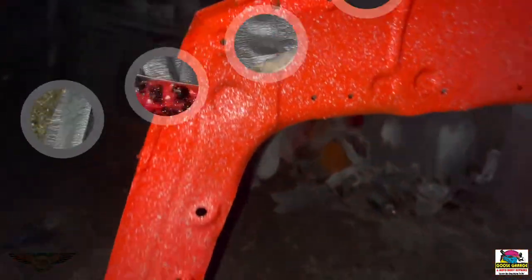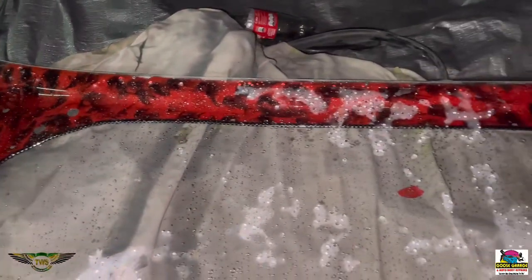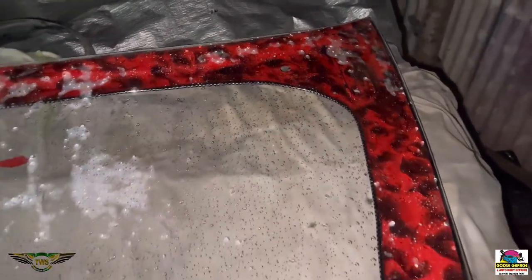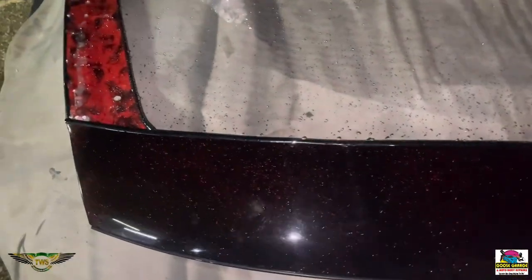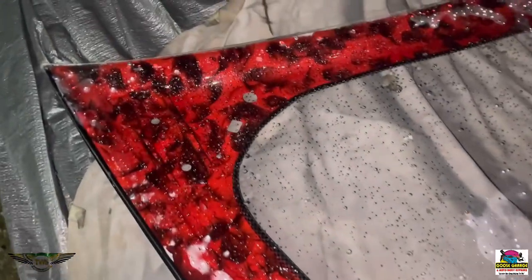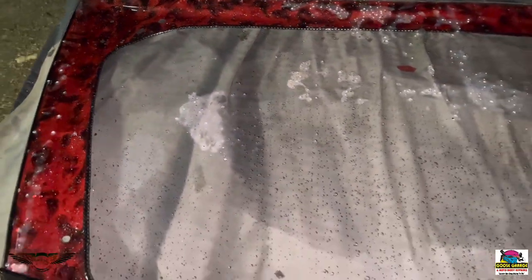Alright, check this out guys. This is the finished product of the custom glass bonnet for the Honda Stream, soon to be shipped off to the Cayman Islands, guys. You see me? Officially completed. First of its kind on that island, courtesy of Goose Garage Custom Lab.